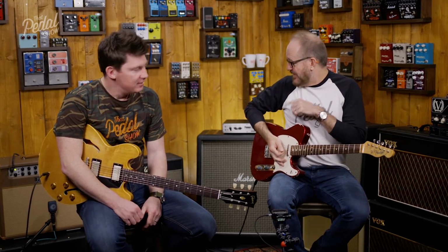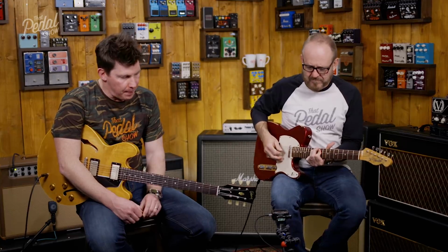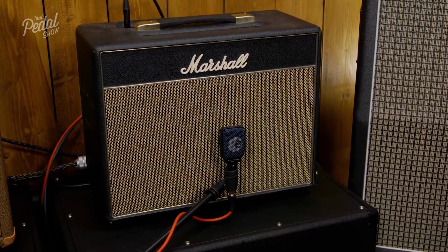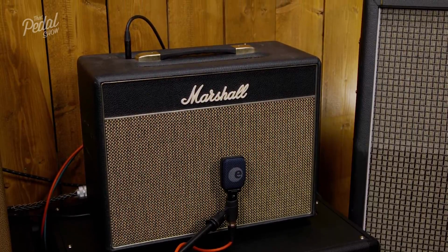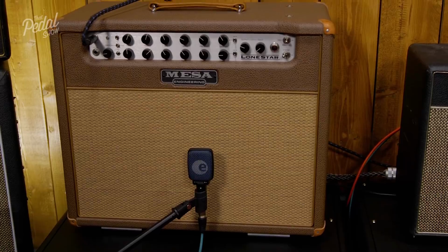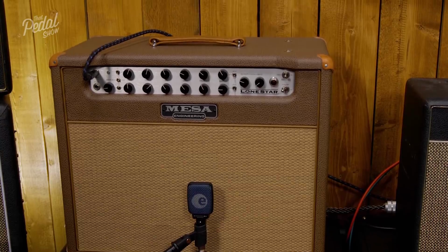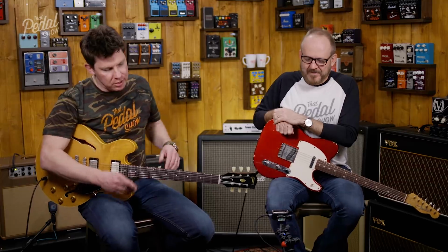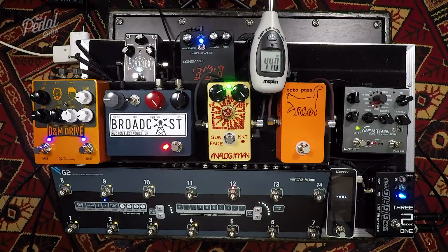So this is the Class 5 by itself. But then this is the Mesa Boogie. It's just huge. It's really interesting. So if I shout and clap my hands, if I could clap my hands, it's interesting.